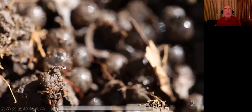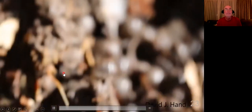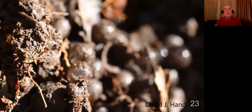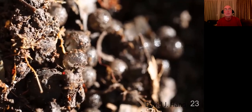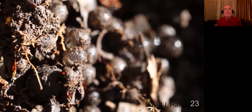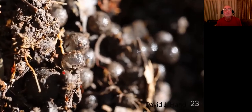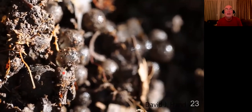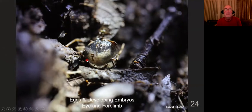Keep your eye on this egg here. You can see the eye, the tail. There he goes. But there you can clearly see the eye and the tail. As I said, these are ready to hatch. There you can see the eye and the forelimbs.